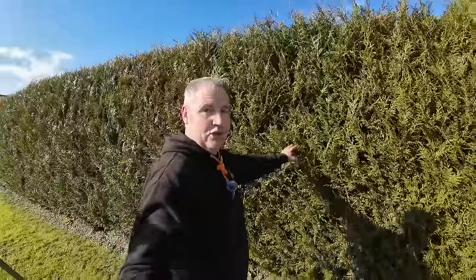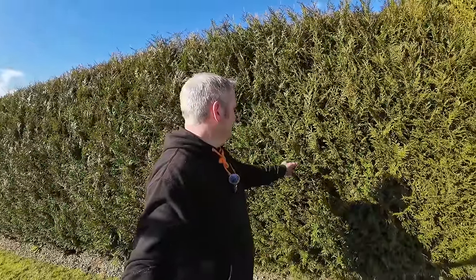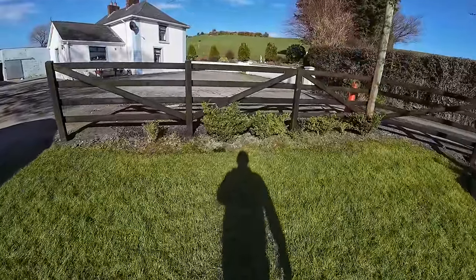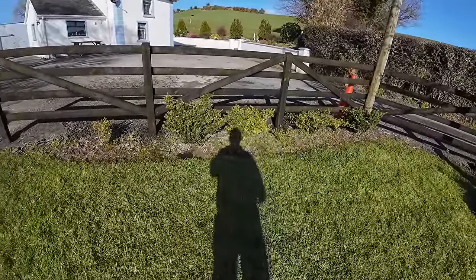But yeah, just wanted to show you the difference in hedges. And that's a hedge I would highly recommend. I like it. And then you have this thing here, which is, I think, boxwood and not worth talking about.